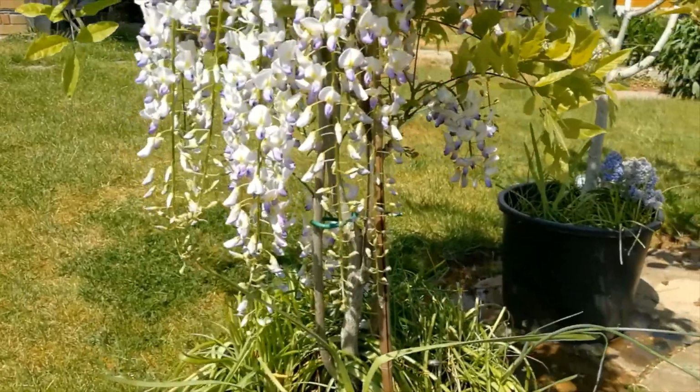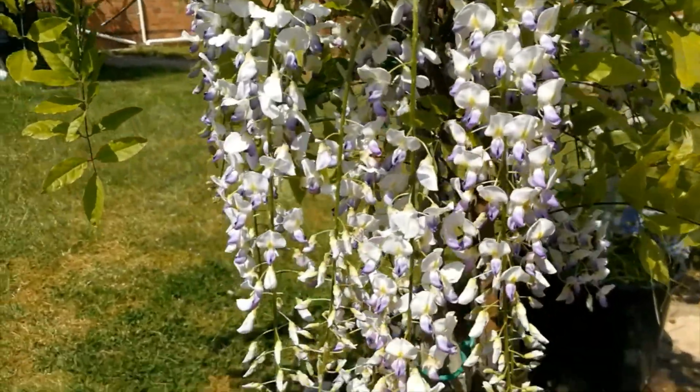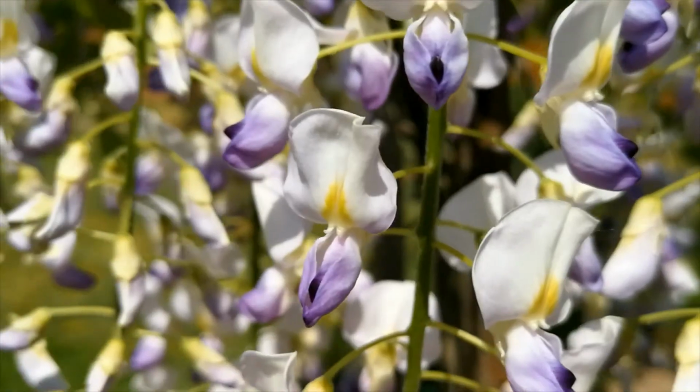My wisteria in a pot is looking absolutely fantastic, and the scent is incredible. If you get close, you might just be able to smell it.